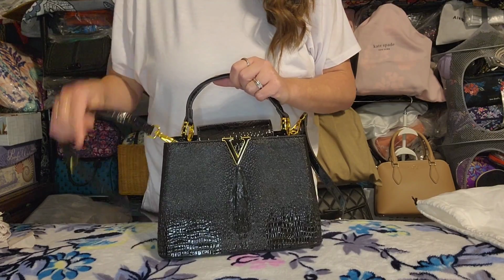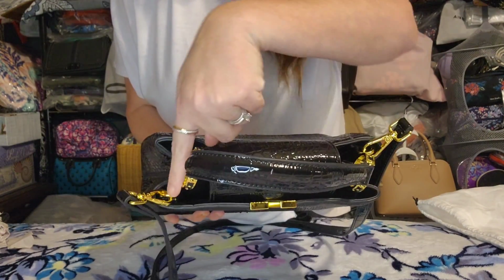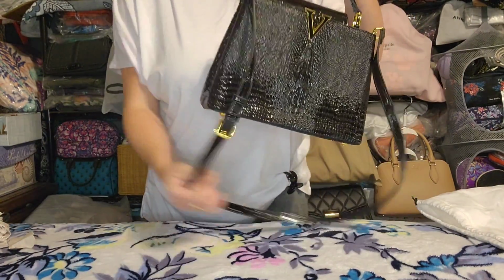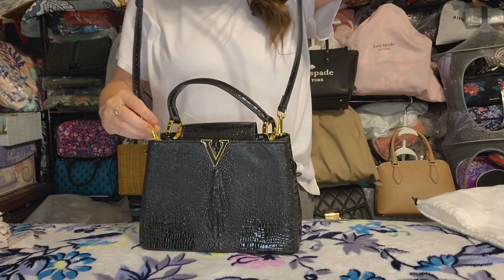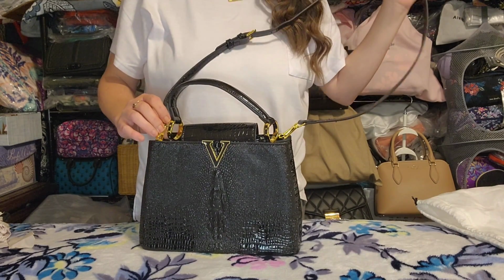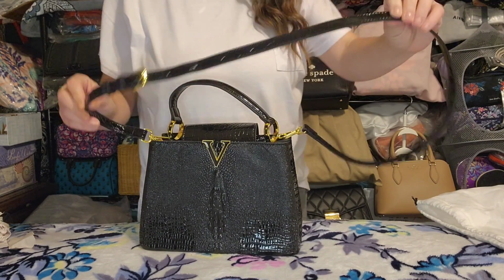Alright, so I went ahead and attached the strap, and it does connect right here in the corner and then right here in the back in the opposite corner. And I went ahead and adjusted it all the way out as long as it will go. Hardware on this one is nice. It's not super heavy, but it is not lightweight. It's got a nice size to it. It feels robust. The strap on this one is nice.